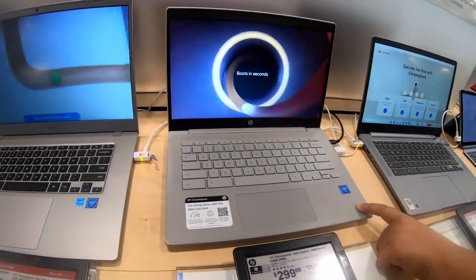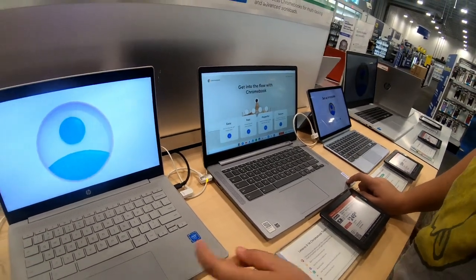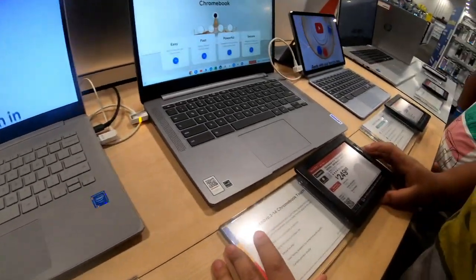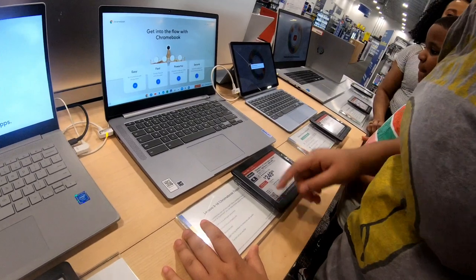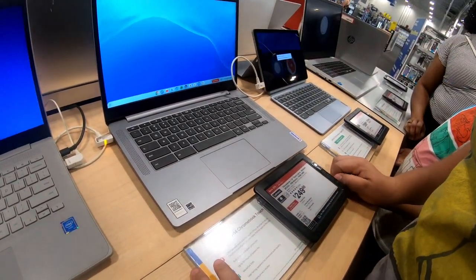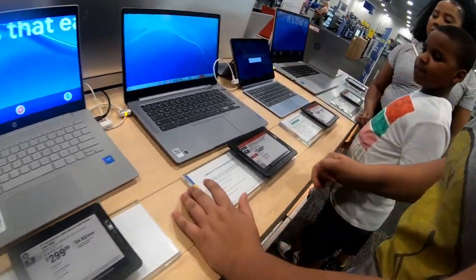I don't like that design. No, it's HP. This one, I like this look. That's neat, that's so nice. What's the storage? This is 15.6 inch. This one's 14 inches. That's perfect for you. Is it touchscreen? I tried it earlier. It doesn't look very touchscreen, but it is.